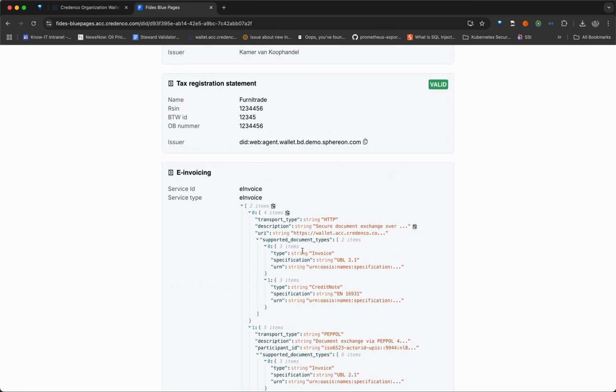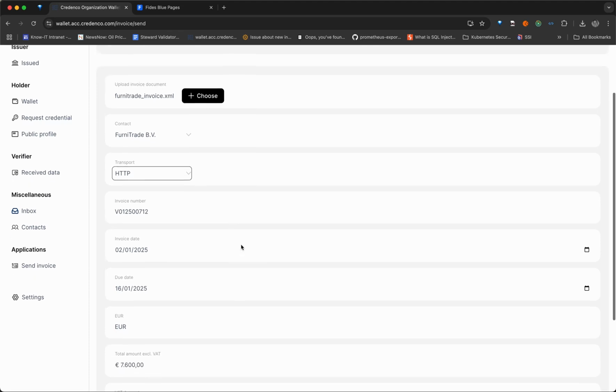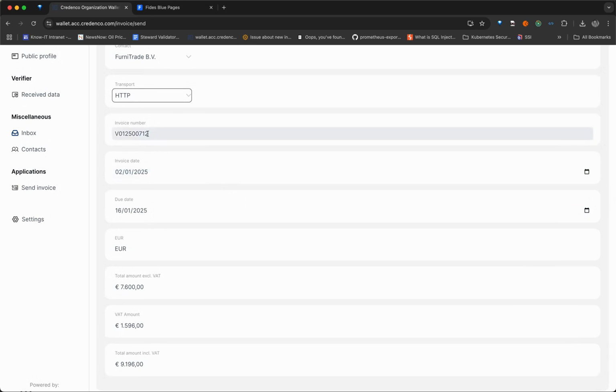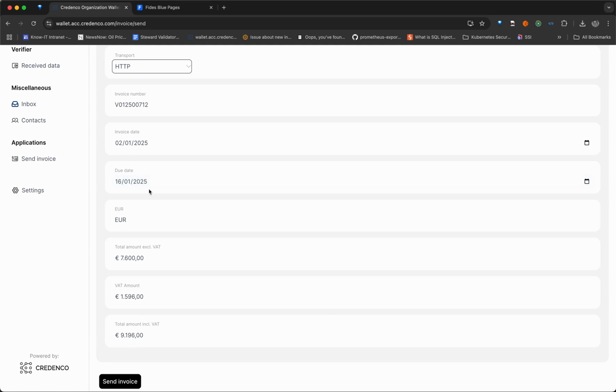So now I want to send it to my HTTP endpoint, which you see here in the endpoints, and I choose HTTP because it will then be sent to my organizational wallet, and it will automatically be validated there. So it has automatically retrieved the invoice number, the invoice date, and the due date. It's an old invoice, so the due date is in the past.